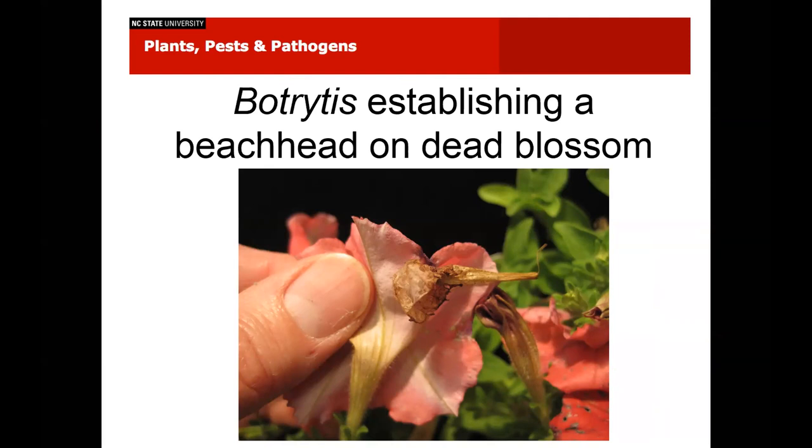So really about all you can do is try and keep your leaf wetness, your flower wetness, to a minimum. Improving air circulation if that's an issue, not overhead watering, and so forth.